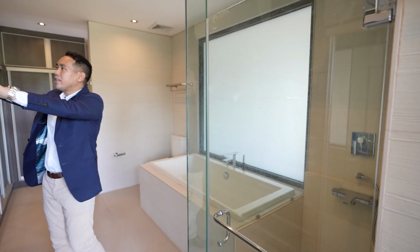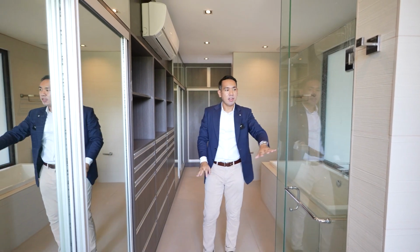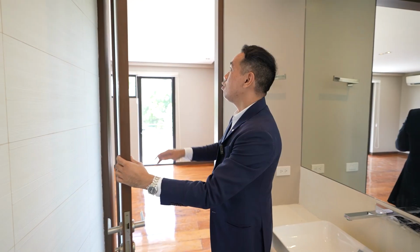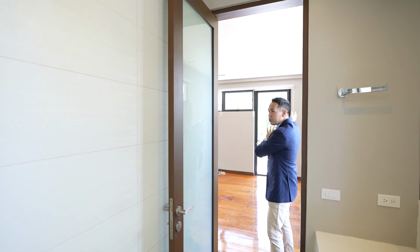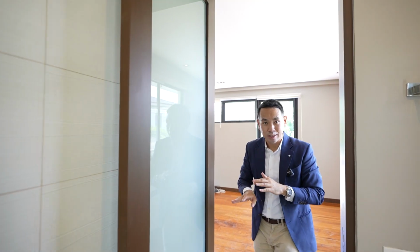And from here, you have plenty of space. This is a nice display area for bags. And you have a tempered glass shower enclosure. And on the other side, you have a second private sink space. And you see that you even have a frosted glass door here, so that all the natural light really flows into your master bathroom and walk-in closet space.